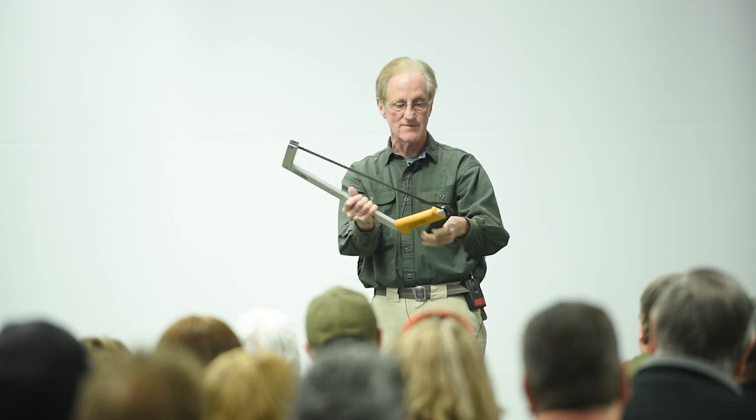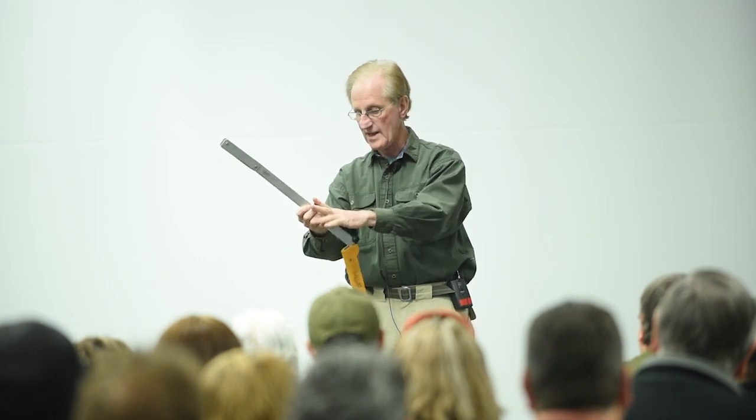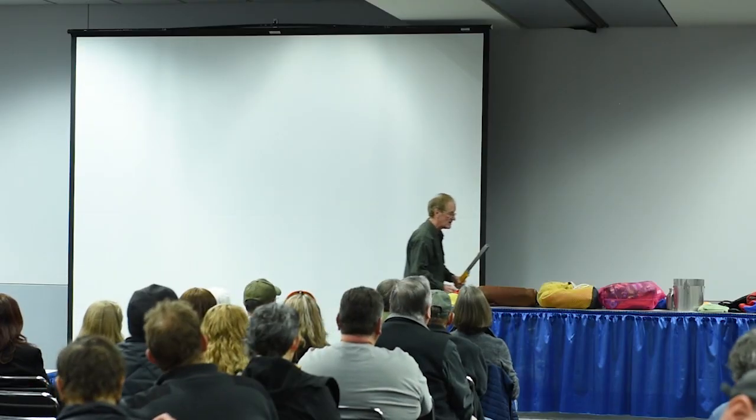Anyway, I think this is a really intelligently designed saw. And like I say, they're here at the show, and the saw is not easy to find. You can find it in U.S. stores. It's a Canadian product. Great product.